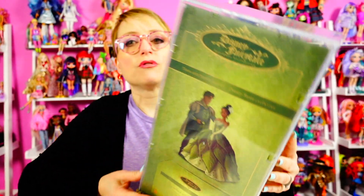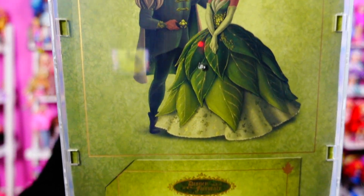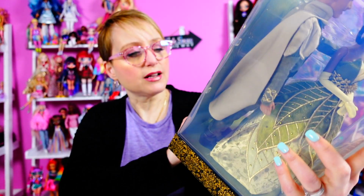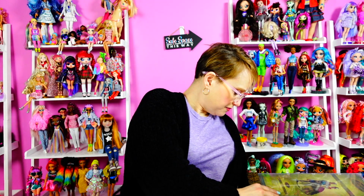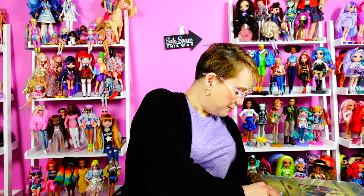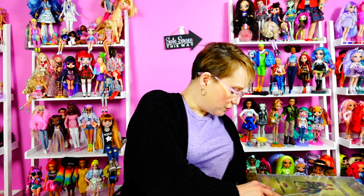And then here's the artwork on the back. This was a birthday present from my husband and my son. Because, of course, they know The Princess and the Frog is my fave, and Tiana's my favorite princess. I cannot actually read. Yeah, part of the Disney Fairy Tale Designer Collection. Limited edition, Prince Naveen and Tiana. This is 1,382 of 6,000.